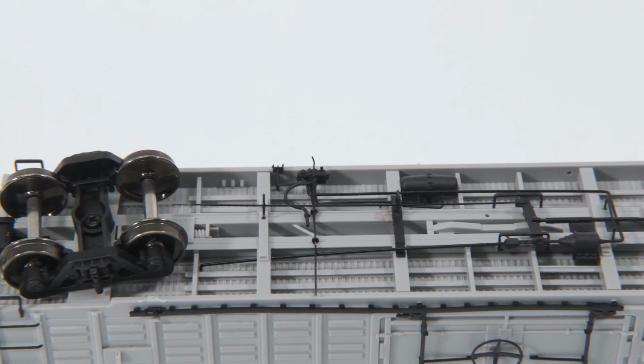I think we're going to put that in the poly bag. If you really want it on there, even though Amtrak removed it, we'll put it in the poly bag if you want to have that and just kind of drop it in place. But Amtrak did not use those in service.